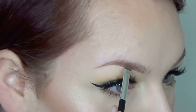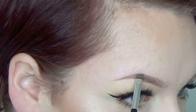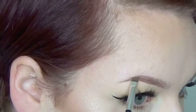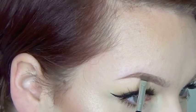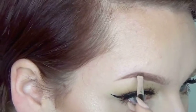Picking up a little bit more product, this is where I'm going to start building that hair-like texture that I talked about earlier on the outer corner of my brow. And this is the part of filling in your brows with a pomade that I feel takes the most time, and that's building the tail end of your brow.